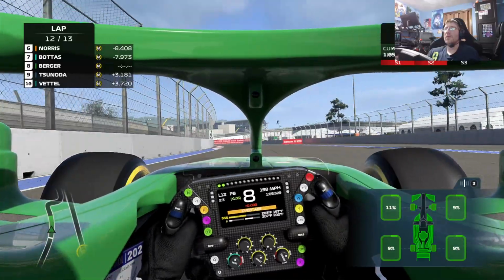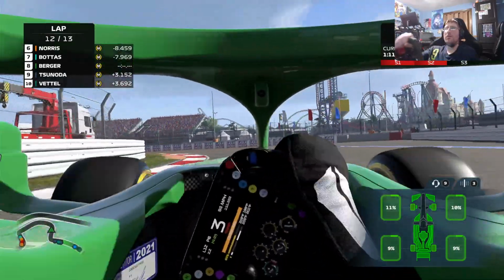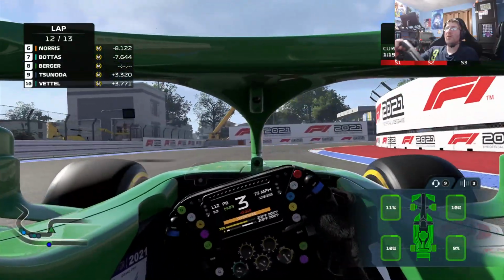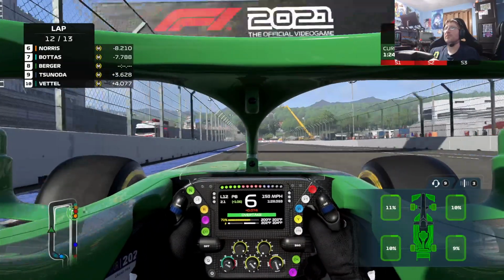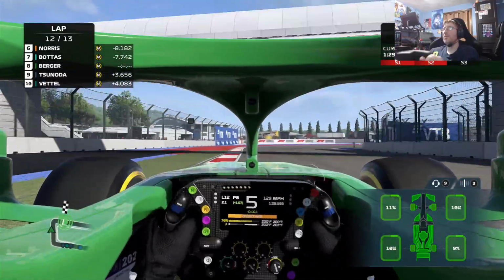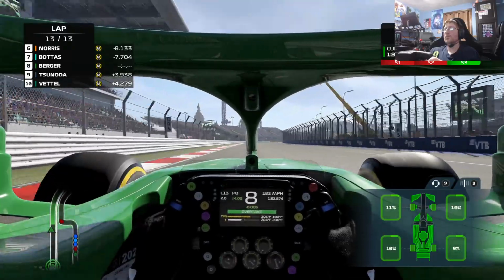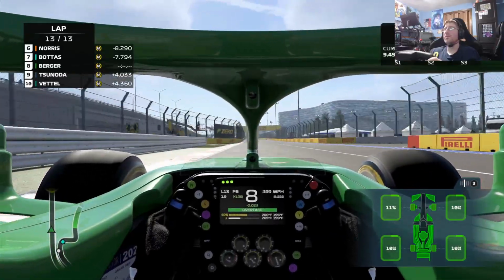Some information on Sonoda. They have an issue with their car. They're going to be slow. We have 2 laps of fuel remaining. This is your final lap of the race. You're pulling out a second lap on the car behind.